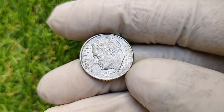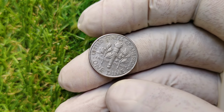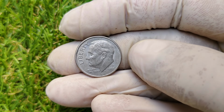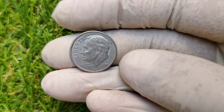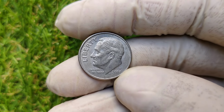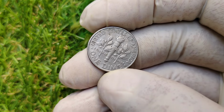Now, let's talk about the actual value. While most 2003 P dimes are not rare enough to be worth more than face value, the specific versions we are highlighting today are extraordinary. Collectors have paid staggering amounts for coins that meet the criteria of high grade, exceptional condition, and unique characteristics. This particular 2003 P Roosevelt dime has been documented and verified by experts in the numismatic community. Its pristine condition, combined with subtle but significant minting features, makes it one of the most sought-after coins of its year. Imagine holding a coin in your hand that could fetch tens of thousands of dollars.